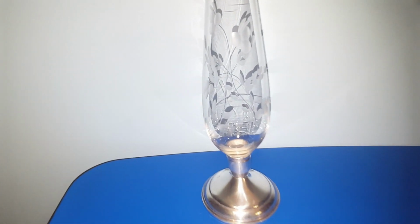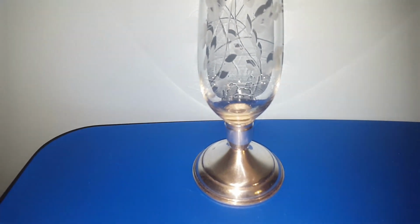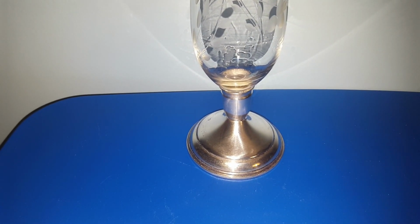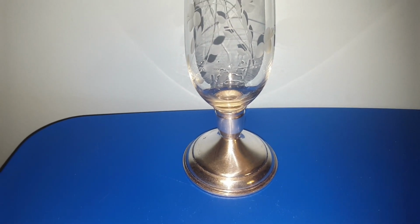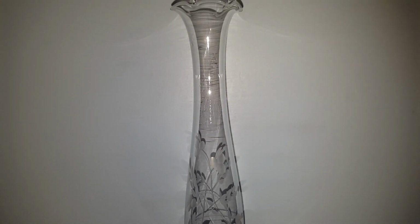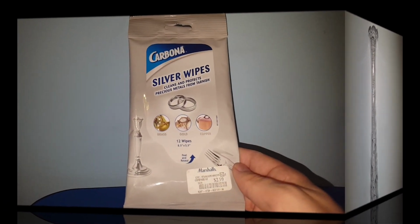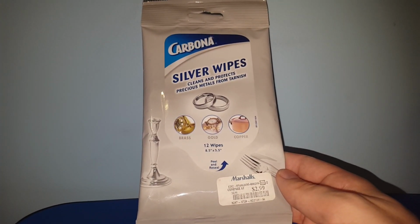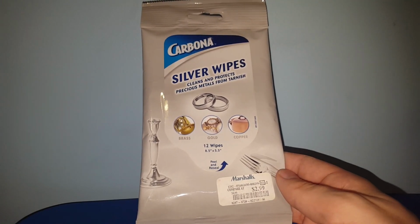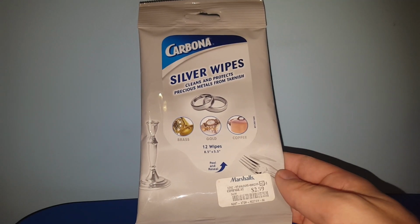All right, and this is what it looks like all cleaned up. I washed it, and doesn't the sterling foot look much better than it did? Now, I don't want to take too much time talking about this, but if you want to know what I used, I use Carbona silver wipes, which clean and protect precious metals from tarnish. You can use them on brass, gold, or copper.